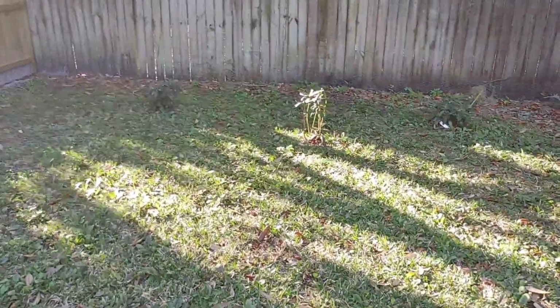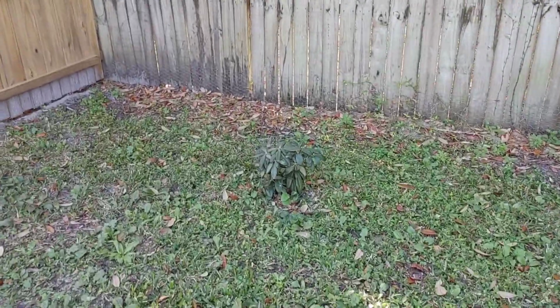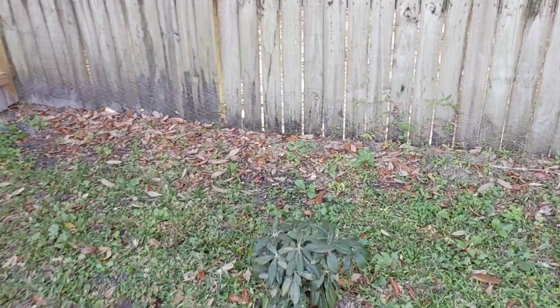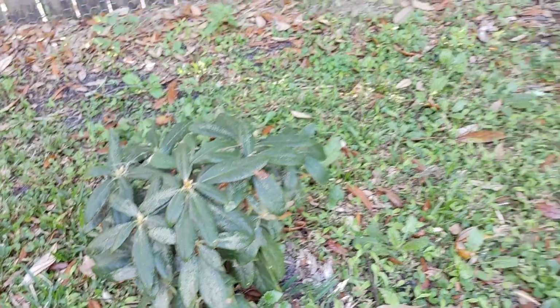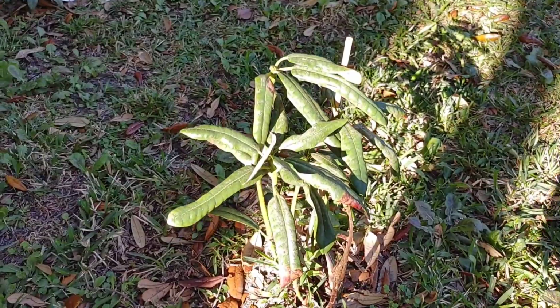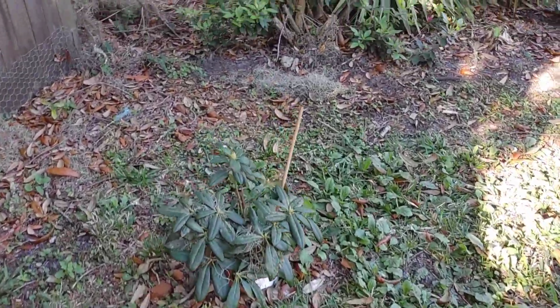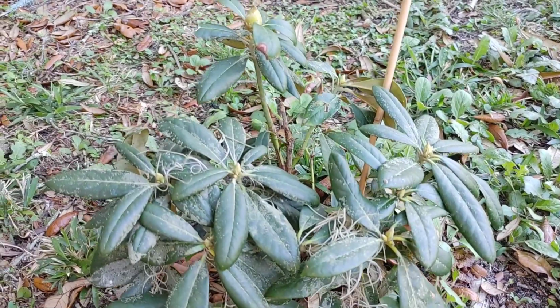These are some rhododendrons that I ordered. They're not doing a whole lot, so I did fertilize them when I fertilized the yard and the garden, but they're real slow growing anyway. So we'll see how they do. At least they stayed alive.